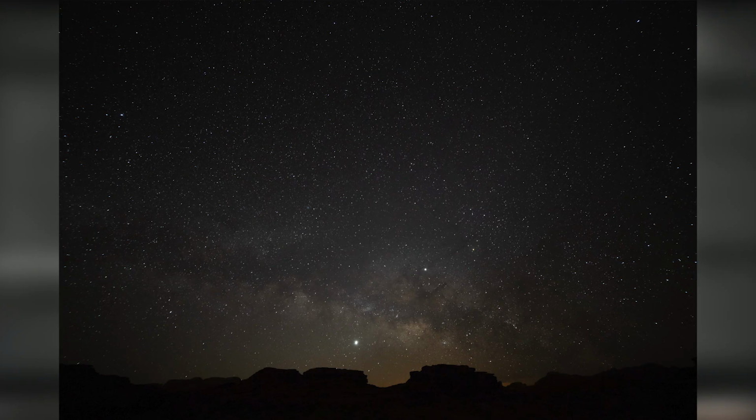So a couple of things to note here is we wanted something with some interesting foreground. I didn't want to just have a flat line. So we managed to get some rock formations, not that interesting, I'll be the first to admit, but we didn't have any chance to location scout. So I was quite pleased we were able to find something.